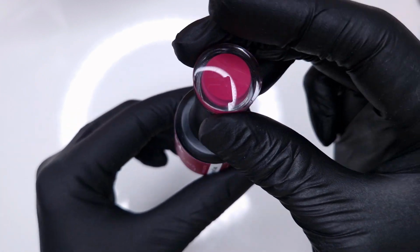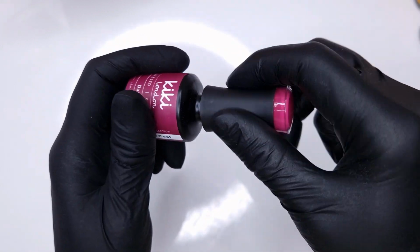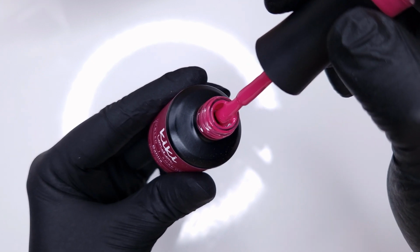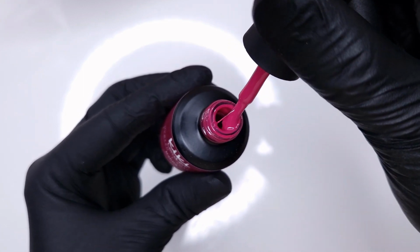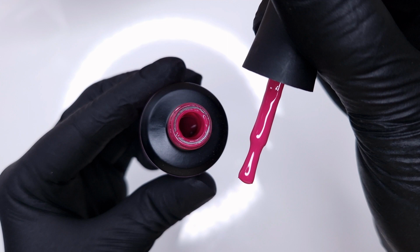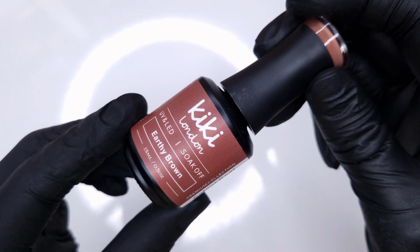Next up, we have Dahlia, which I think that's how you pronounce it. I'm not 100% sure, but this is obviously named after the beautiful dahlia flower, and the colour represents it spot on. It's a beautiful kind of fuchsia, pinky red colour. It's really, really rich and dreamy, and I can definitely see this one taking us into the autumn months.